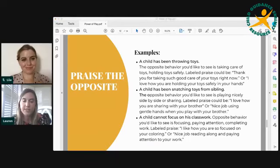Okay, so this is a PCIT specific activity that we love to do. This is called praising the positive opposite. So what you'll do is you'll make a list of the behaviors that are driving you nuts. And then you will try to think to yourself, what is the positive opposite of this behavior? AKA, this is what my child's been doing, and what do I really wish they were doing?